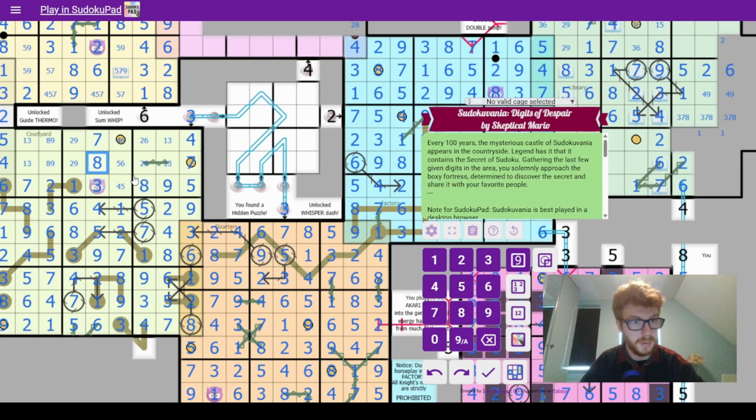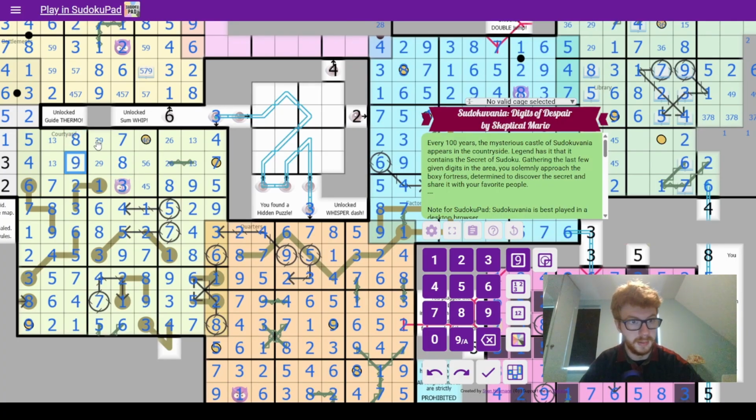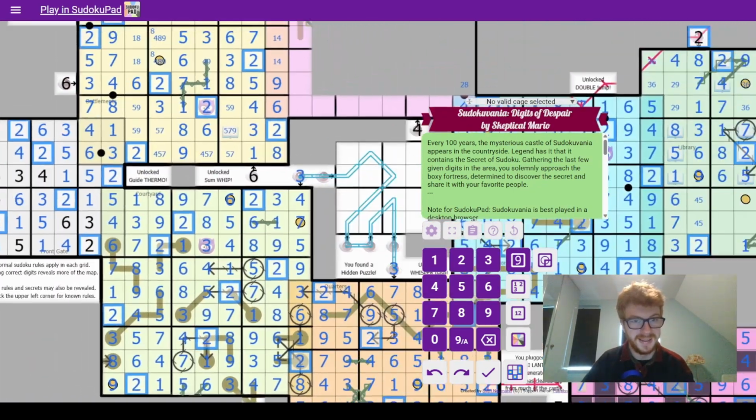Okay, I'm going to do that real quick. 8, 9. Now I'm happy I pencil marked everything. 2, 2, 6 with a 1 and a 3. And a 3 and a 1. And a 5. Right, yes. With a 6 and a 4. And that's that grid complete as well. Okay, okay. That is a lot of progress.